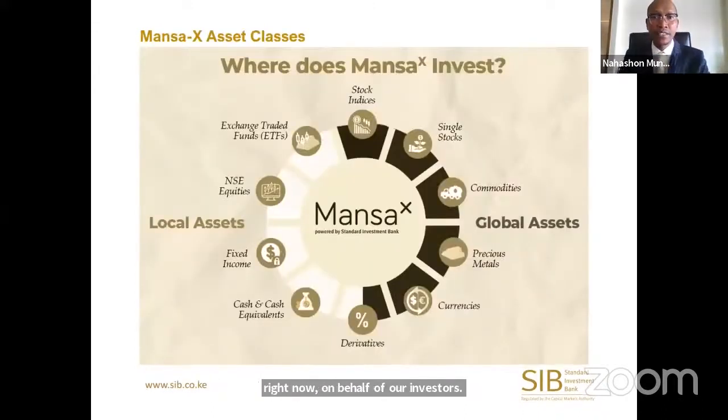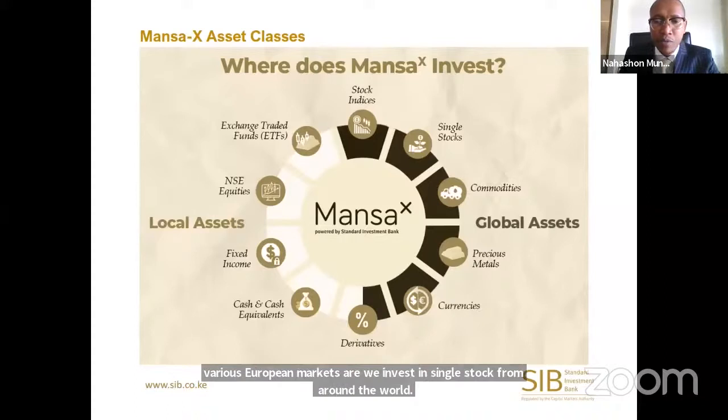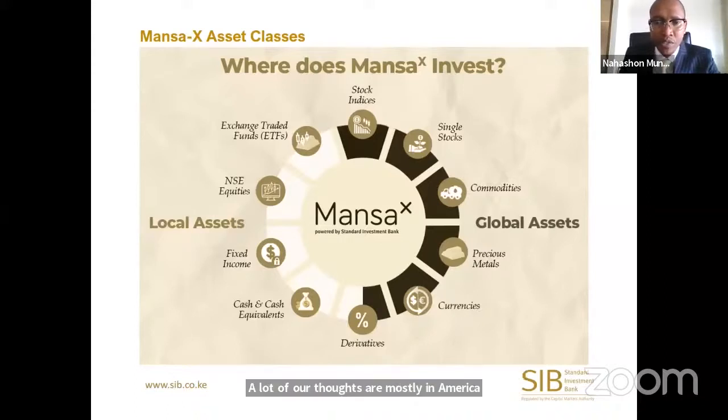So what are the asset classes that Mansa X invests in? Our main focus is mostly markets that are domiciled in the global financial space. So we invest in stock indices of various markets, like the New York Stock Exchange, the London Stock Exchange, and various European markets. We invest in single stocks from around the world. A lot of our stocks are mostly in the American market, but we also have continental Europe as well, and British stocks as well.